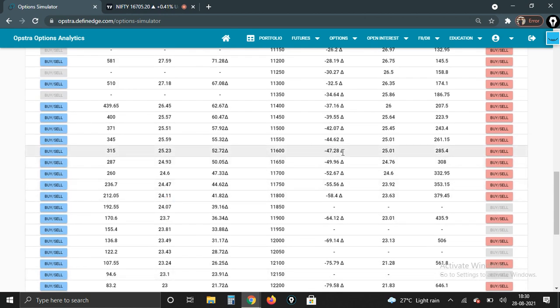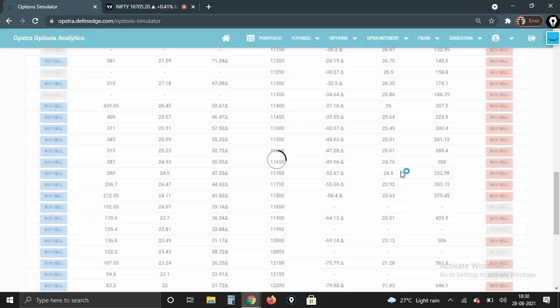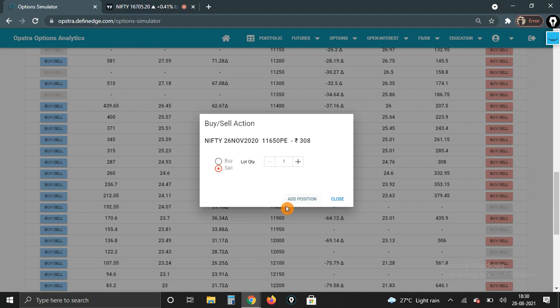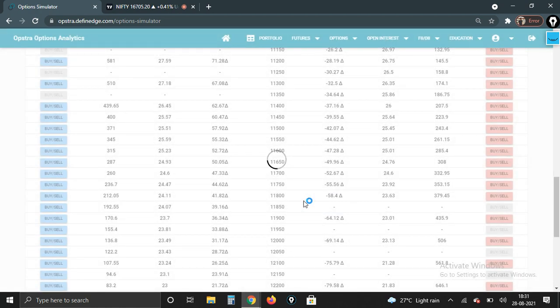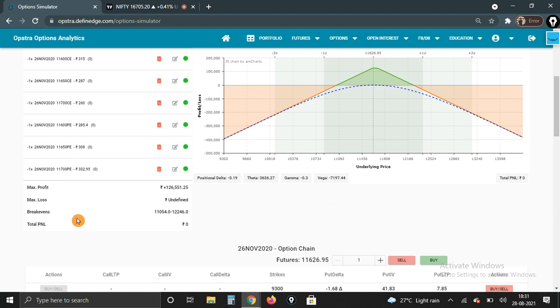Now I was adding the PE positions. 11,600, add position. Add position. 11,700, add position. And you can see the triple straddle with the max profit of 1,26,551.25 paise, with break even at upper circuit 12,246, lower circuit 11,054.